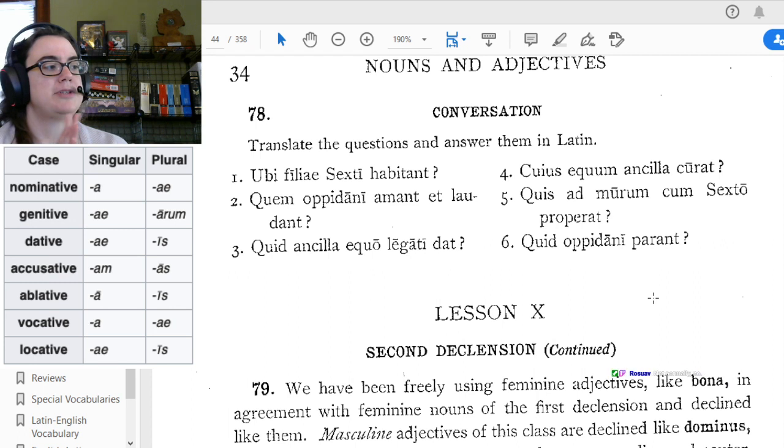So we'll wrap today by answering these questions from the conversation. I'm not going to give the answers. You guys can. The answers were in what we just read. And then next time we will go back to talking about adjectives. Yay! So spend the week just trying to remember those first and second declension endings. And do the vocab work.